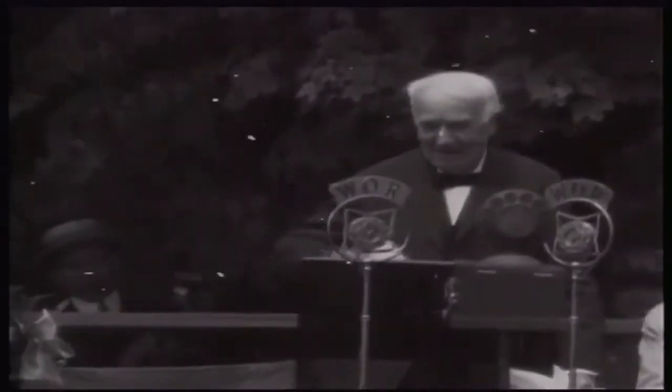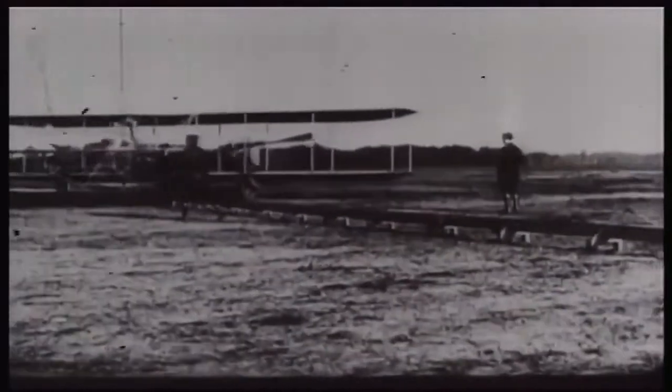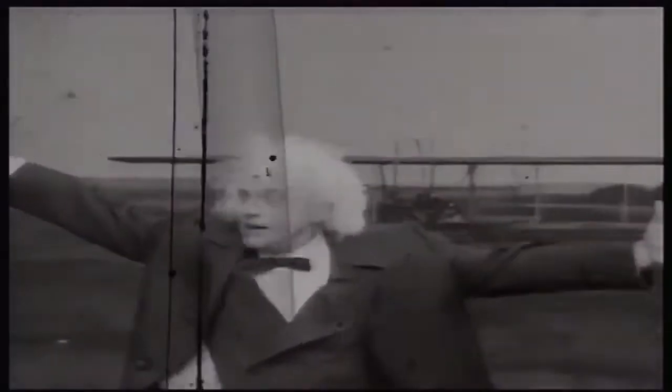Thomas Edison, master of electricity. The inventor of the light bulb meets Mr. Edison, the inventor of the flux capacitor. What a moment! On to Kitty Hawk, North Carolina, where Doc Brown is on hand for the Wright brothers' famous first flight. It works! Look at that, it works! Yeah! It flies! Bet that thing would go a lot farther with a hover conversion, eh, Doc?